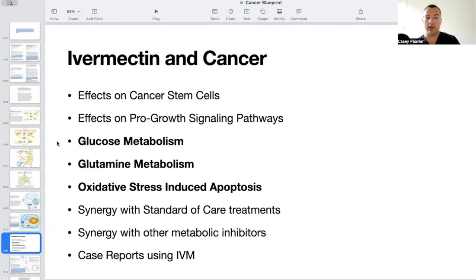So again, there is a lot to cover with ivermectin and cancer. And there is actually quite a bit published about ivermectin and cancer, which is why it's so frustrating for me to see you labeled as a conspiracy theorist or as a pusher of misinformation when there is so much published literature and really a very bullish stance by the research community, it seems like, at least in the papers that I've read, about its potential.